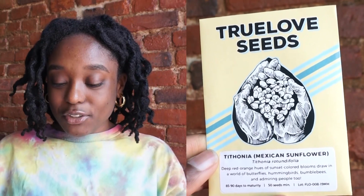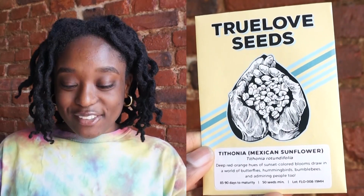Next is the Mexican sunflower. Deep red-orange hues of sunset-colored blooms draw in a world of butterflies, hummingbirds, bumblebees, and admiring people too. Really excited to grow these. They also look very beautiful on the website. I love flowers. I only really grew marigolds and sunflowers last year, but this year I'm branching out.